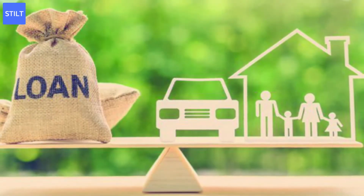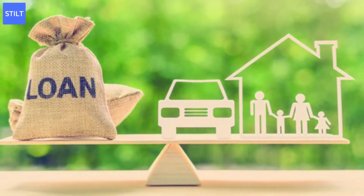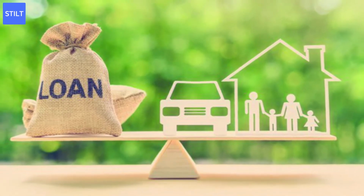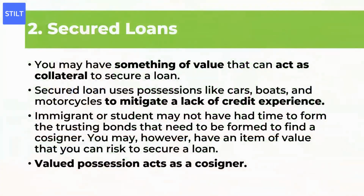As an immigrant or student, you may not have had time to form the trusting bonds that need to be formed to find a cosigner. You may, however, have an item of value that you can risk to secure a loan. In essence, this valued possession acts as a cosigner. It means you are willing to have that item repossessed if you default on your loan.